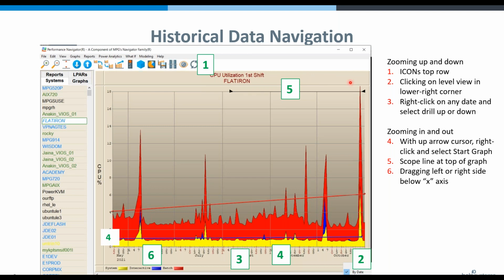We can click on the level view in the lower corner. This is where we switch to a date, week, monthly view on the data so that we can go from detail to summary type information by month. Number three, we can right click on any of these dates on the bottom and we can drill down. So if I just simply hit the right click on my mouse, I can drill into July 19th right here if I wanted to.